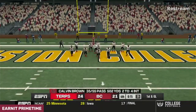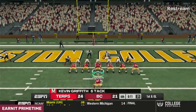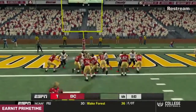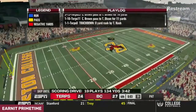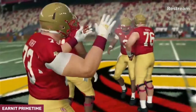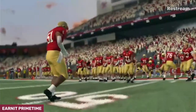First down. They've got 4 cracks at it inside the 5. It's 1st and goal. They put everyone up on the line. Oklahoma. They've done it. I can't believe it. That's going to do it for this one. Our final score, 28-24, Boston College.